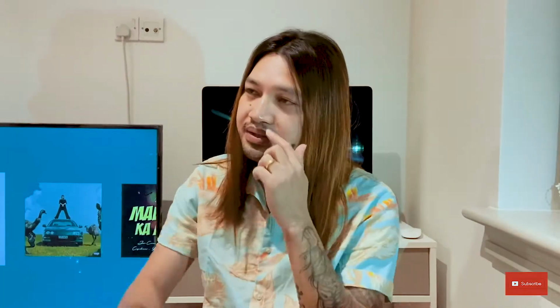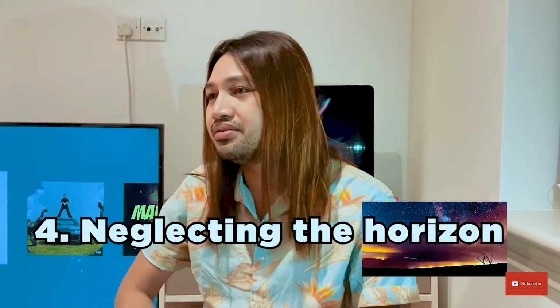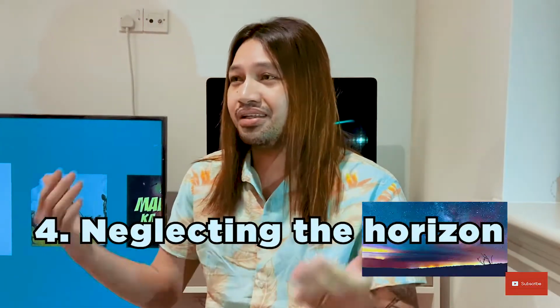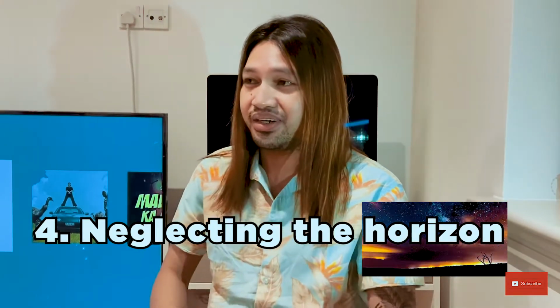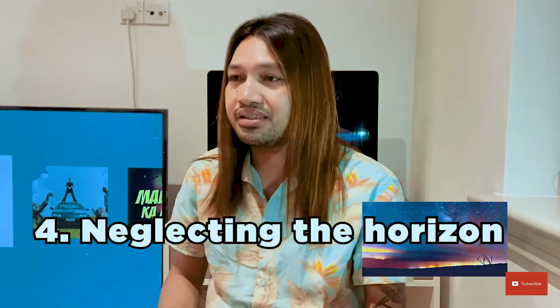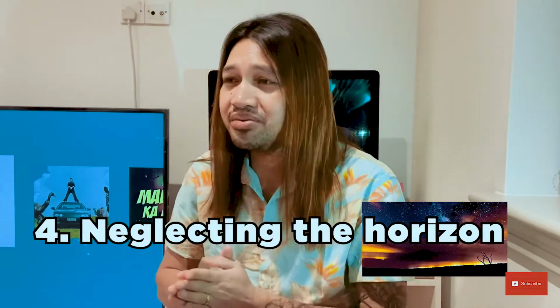The fourth one is neglecting the horizon. When you are a beginning photographer, there's a lot of things for you to consider, right? The posing of your model, the lighting and everything. And sometimes you don't care about the composition, or sometimes you don't have the time to look at the composition while shooting. It's really good practice to stop and look at everything in the frame before clicking the shutter.